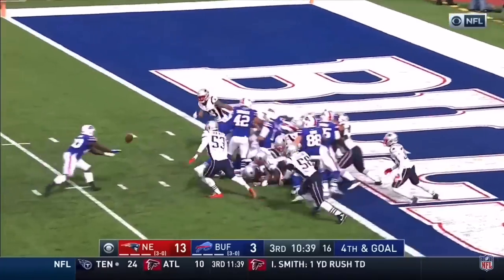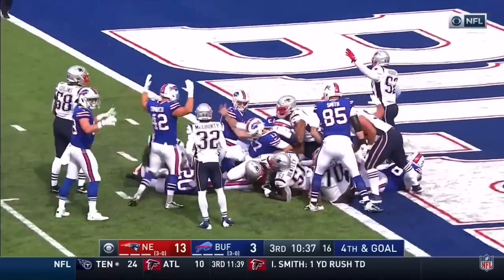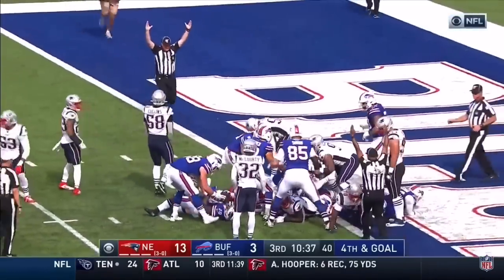Fourth and goal. Over the top. Ball knocked out. Did they get it? They did. Touchdown.